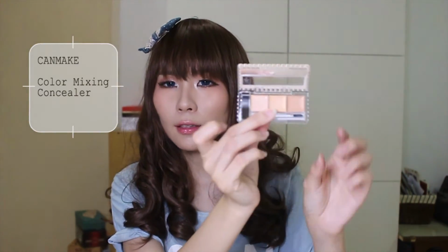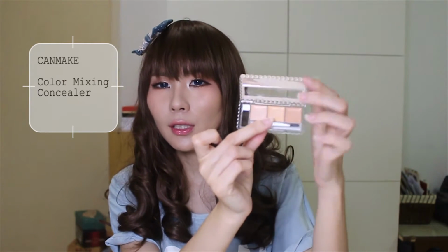So I recently bought this CANMAKE color mixing concealer. I like the fact that it's so cute. CANMAKE kind of repackaged their packaging recently, and all of their blushes, eyeshadow, concealer and everything kind of just sticks on this cookie cutter shape packaging. So anyway, it's so cute. It's a color mixing concealer. It comes in 3 sort of color, and then it has a small little mirror here, and then it comes along with a little brush.